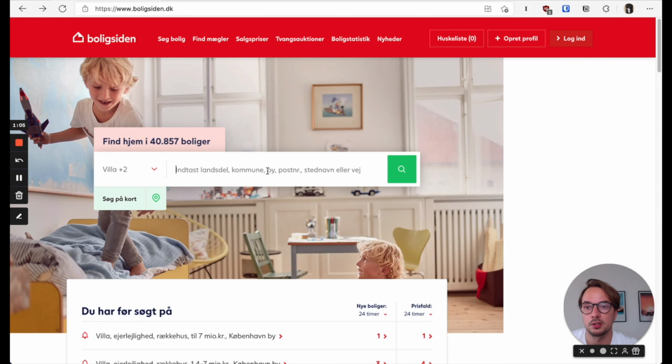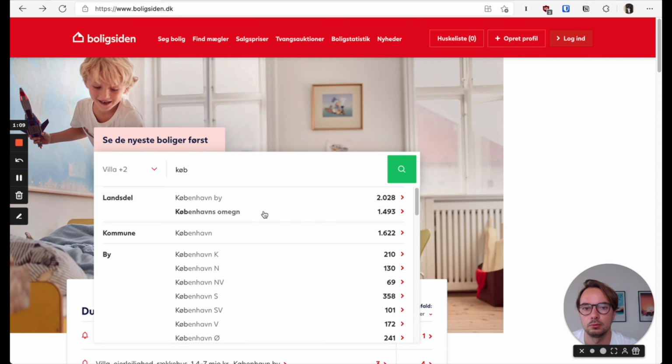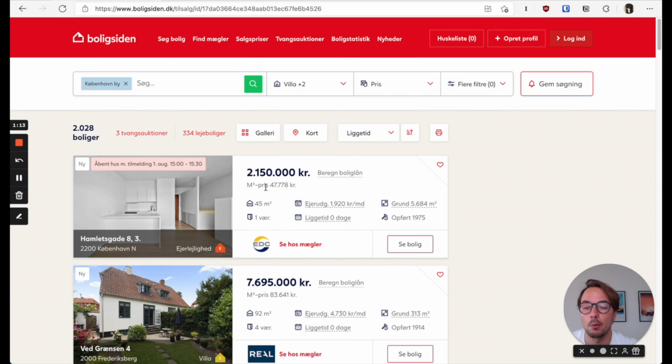And also you can see it for the whole of Denmark, but because we want to focus a little bit, we don't want to go so crazy, we're just going to look into the city of Copenhagen. And when you click that, you go to this long list over here of, as you can see, 2028 properties. So these are for sale. We can also see there are 3 for auction and 334 for rent, but we're not going to be focusing on that. We're just going to be focusing on the things that are for sale.